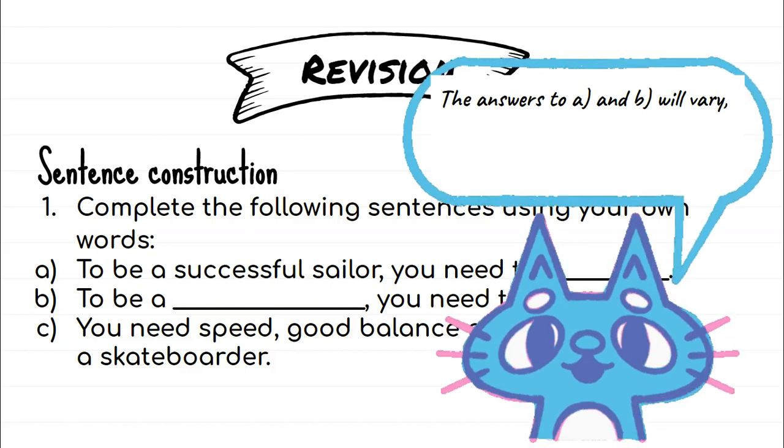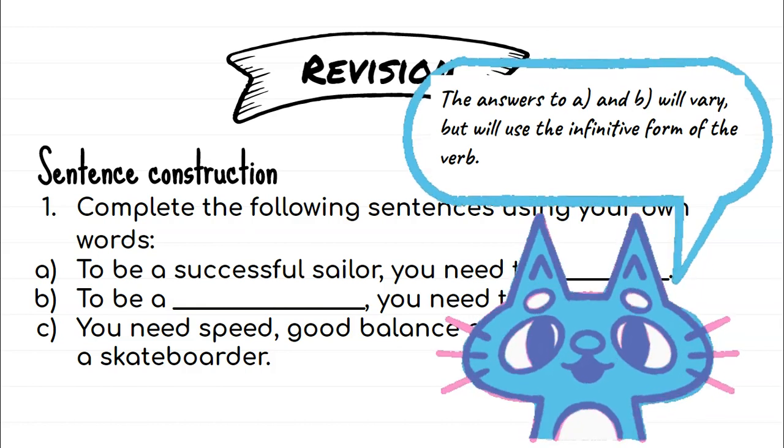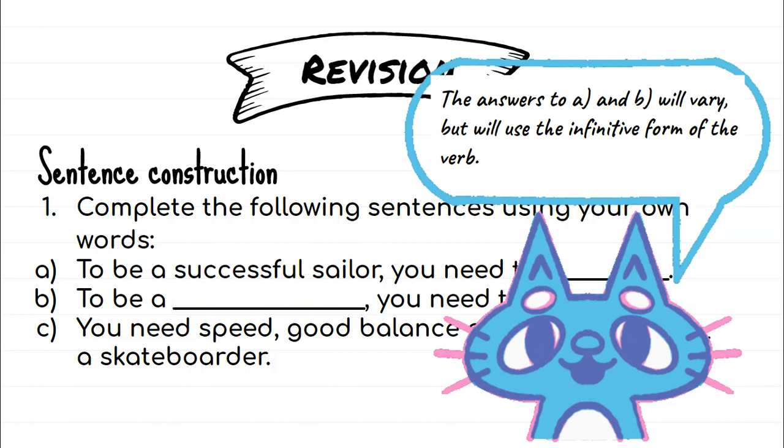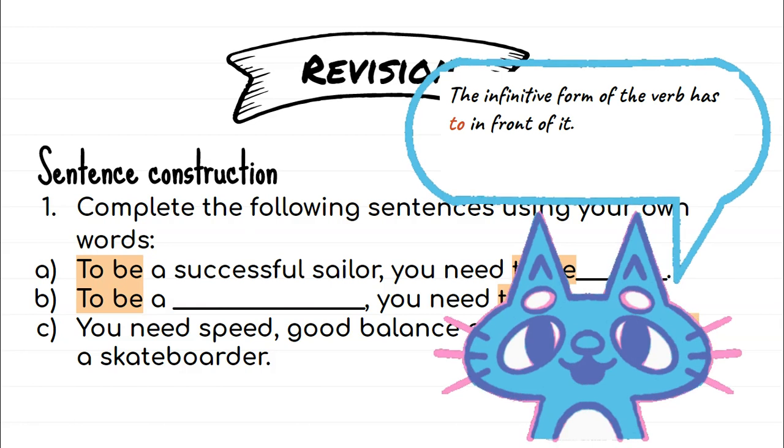So your answers to A and B will vary. Each person will have a slightly different answer, but you will use the infinitive form of the verb. So if you haven't used the infinitive form of the verb, then you're going to have to go and change it. Right. Now, they gave you a bit of a clue that they wanted it to be in the infinitive verb. It's the repetition of the words to be in those sentences. To be a successful sailor, to be, and then if you look at C, you read, you need speed, good balance, and courage. There's only something you could fit in there, and that is to be. So we're going to be using the words to be to help pad our sentences or to help fill out our sentences. Right. So the infinitive form of the verb has to in front of it.